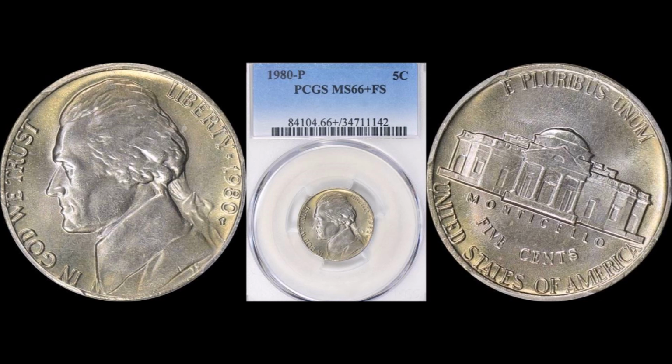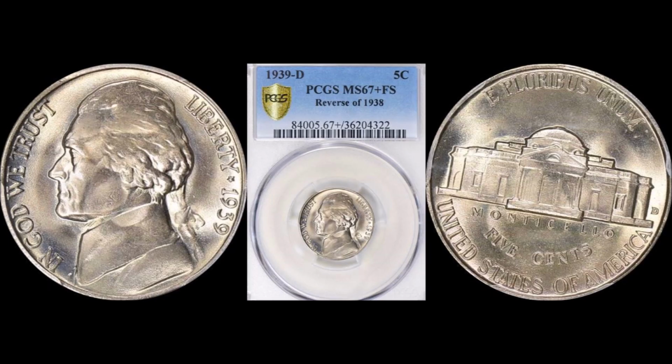Another one, this is actually a really difficult variety type to find for this particular date. This is a 1939-D Jefferson nickel. This one has the reverse of 1938. So you have the reverse of 1940, and then you have the reverse of 1938. The difference being that the steps on the reverse of 1938 are going to look pretty crude. The steps are wavy. They don't have that defined line that ends the steps on either side. This was the early attempt by the U.S. Mint to make the coin look right. And unfortunately, a lot of these coins of the reverse of 1938 variety traditionally don't come out really well with full steps. So this is a rare example at a PCGS Mint State 67 Plus with full steps that sold for nearly $6,200.